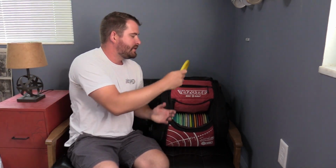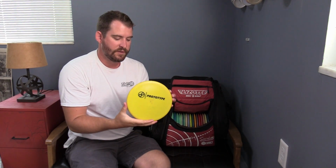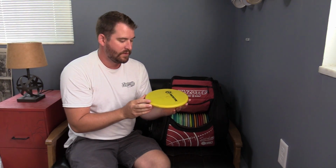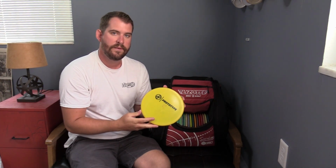For straight putter shots, another shallow putter is the Tomb. This was the first Tomb I was given as a team member, and so it's been in my bag ever since that time, and I love throwing this S-Line Tomb for straight shots.